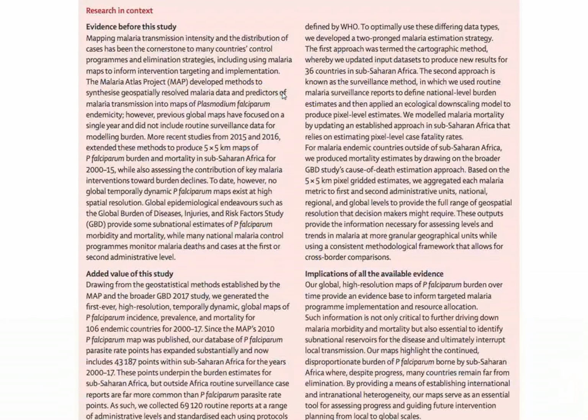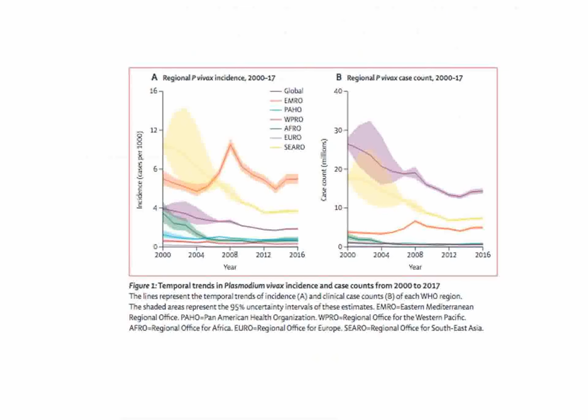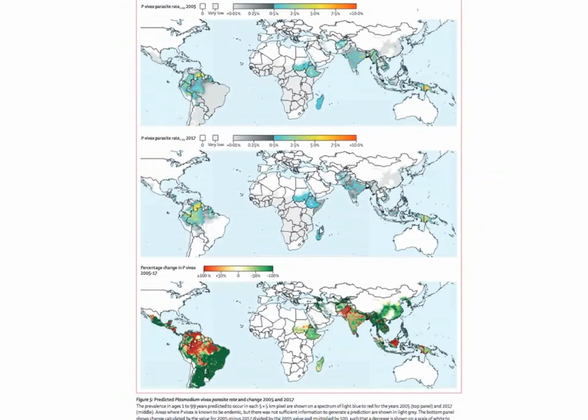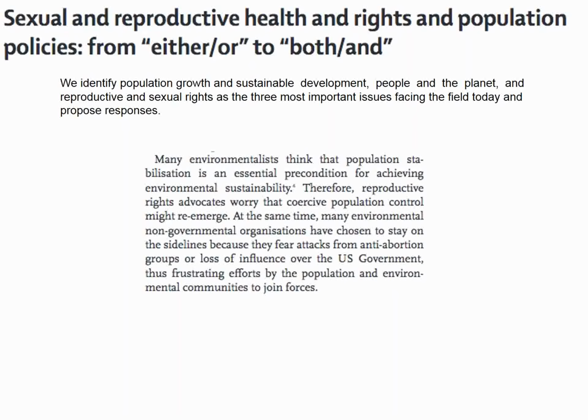And in terms of Vivax malaria, we forget that this other form of malaria, which is much less lethal, is also common in other parts of the world, but that's also regressing with strategy. A lot of this in South America and Central America and in Mexico, but the bottom line is Vivax malaria has decreased by 42% since the year 2000, the burden of Vivax malaria, and I think that that's a substantial improvement.